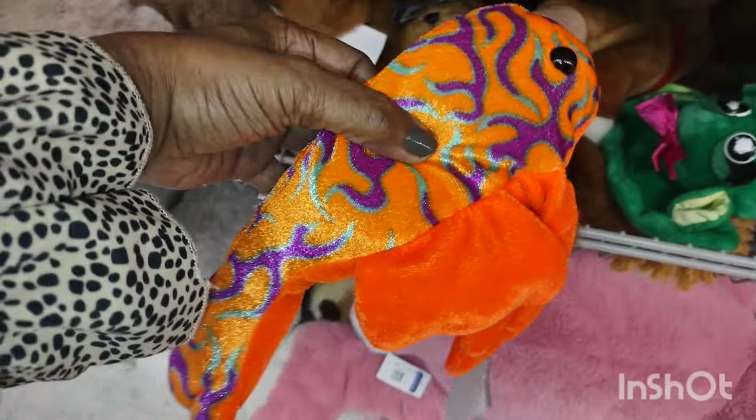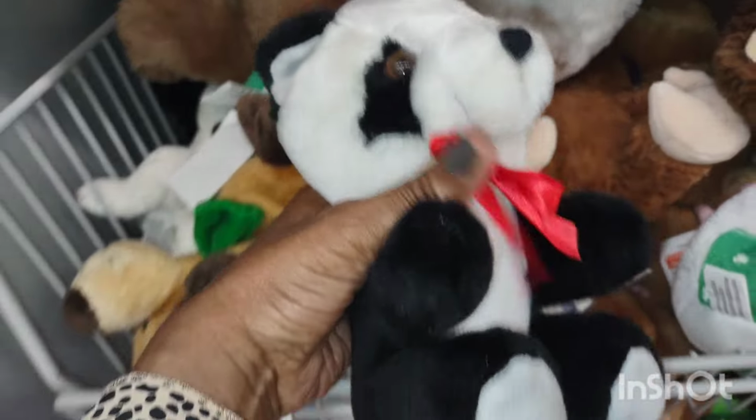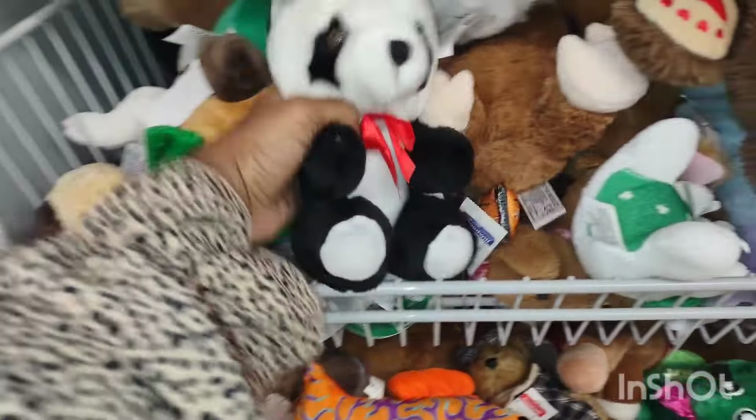Now, I think she's from Barney, that green and purple. Forget her name, but I believe she's from Barney, which is a children's show. Does Barney still come on? I don't know. You know, I don't watch those channels anymore. Little St. Patrick's teddy bear. I should have grabbed that St. Patrick's teddy bear and kept it for next year.